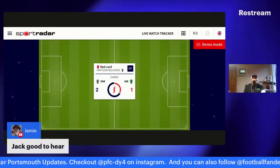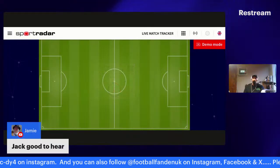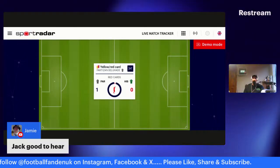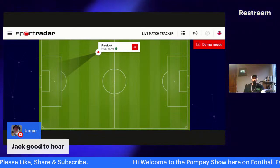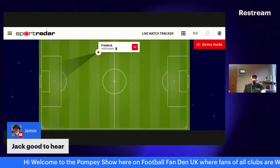Now Partizan playing it out to this near side, knocking it forward. Now racing towards the edge of the box as they come inside. But again, Hibs trying to challenge. Partizan play it back towards the edge of the centre circle. Now it's switched out to that far side, coming towards the edge of the box here as Hibs try to nick it back. Partizan managing to work their way through the press here.